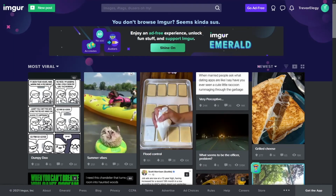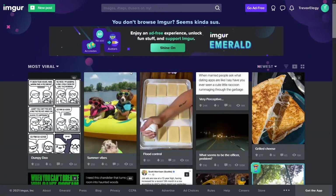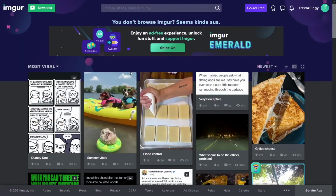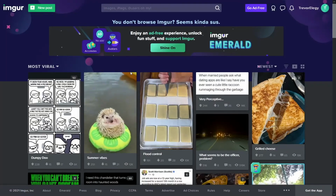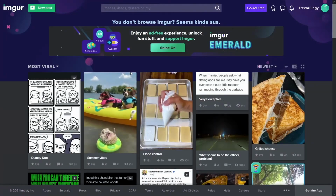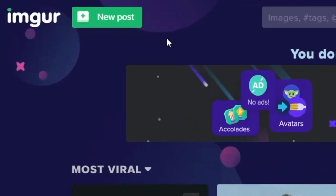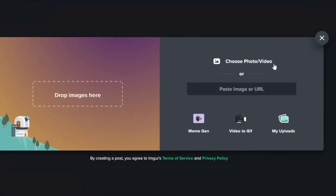Just make sure that you make yourself a new account here and you're all set. And now, what you're going to do is go back to iRazoo and grab your referral link, copy it into your clipboard, and then come back to Imgur and click on the new post over here. And now you can choose photo or video, so you can choose anything. Just click on this and select your video that we have downloaded from Pexels.com.